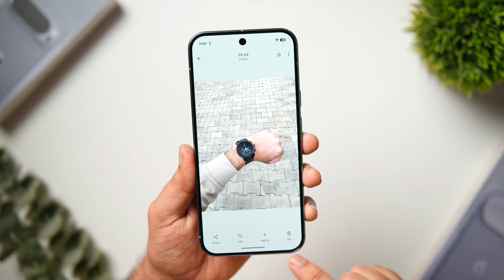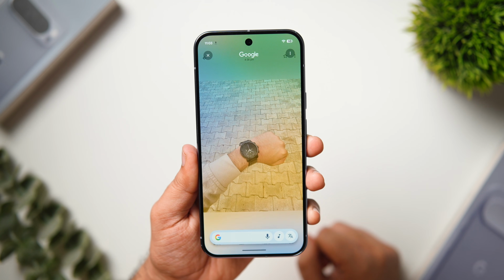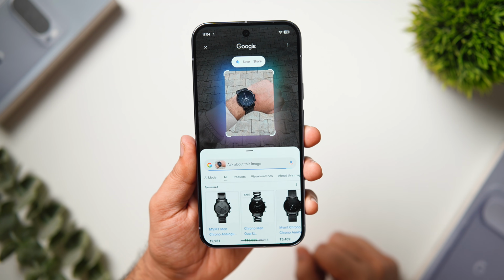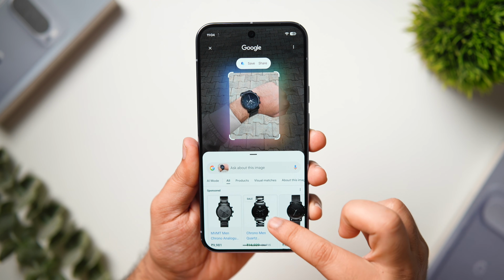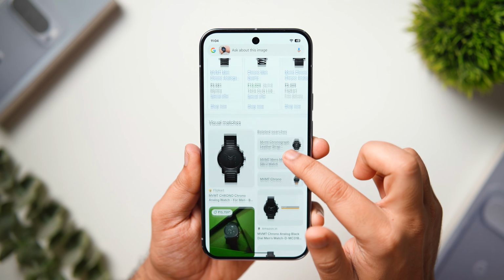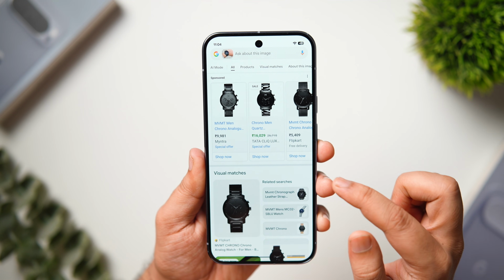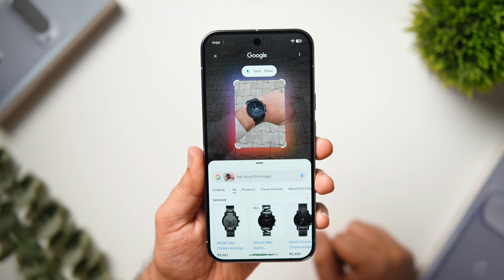Now one of my favorite AI features, which may not be brand new but it's certainly helpful, is a feature called Circle to Search. All you need to do is just press and hold on the navigation bar and now circle or tap anywhere on the screen to search instantly on Google. This feature is something that we all use frequently on a regular basis.